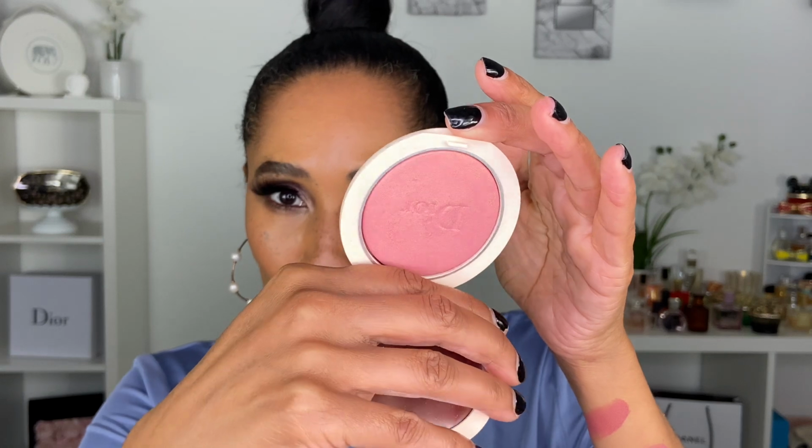The other highlighters that I really love and enjoy, and I recommend if you haven't tried them, look into them, are these Dior highlighters. So these are the Dior Forever Couture Luminizers. I have two shades, Coral Glow, which is this kind of pink goldish shade. I like to use this one as a blush, like a shimmer blush. And these are so smooth, they glide across the skin.